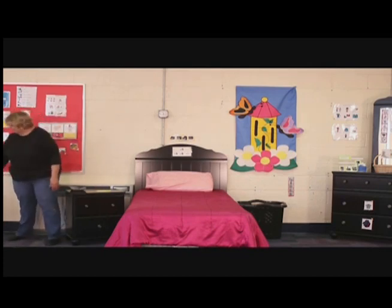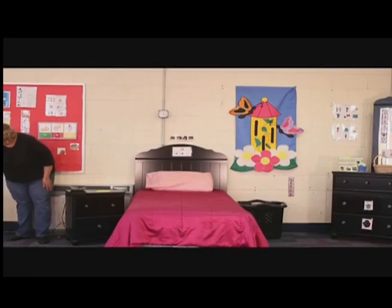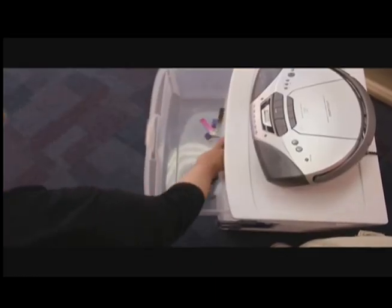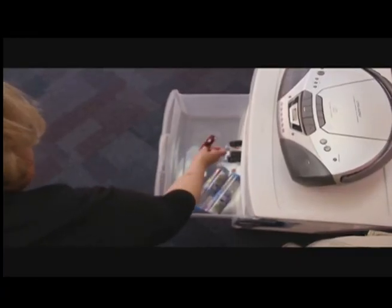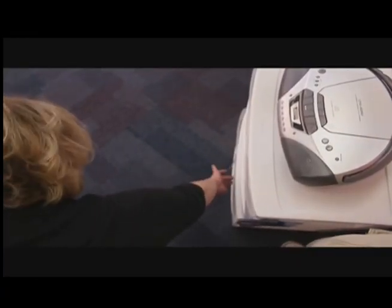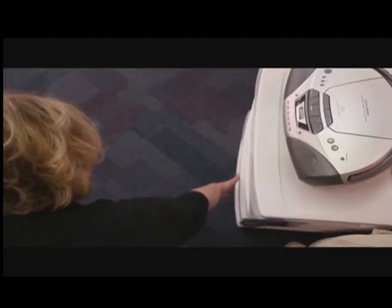Here in the toy area, I have a bin with toys labeled Legos, toy cars, puzzles, and then the child has a choice of what they want to play with, and it has corresponding pictures that match what's in the drawer.